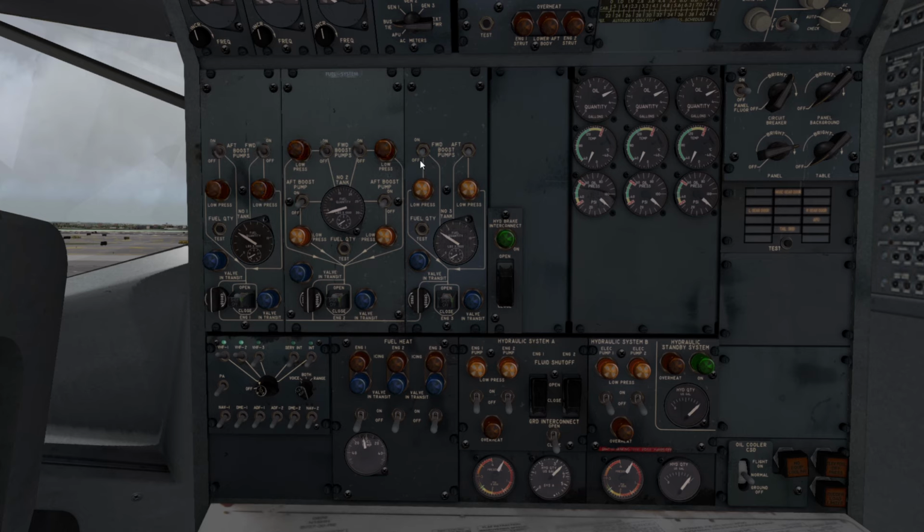1, 2, 3, 4, 5, 6, 7, 8. We will turn on both of the hydraulics here and both of the hydraulics here. Get our engine pumps and then get our electric pumps on. And we'll start to see the hydraulic system pressurize, which is fantastic. And some lights will come out, which means that we've got hydraulic pressure.